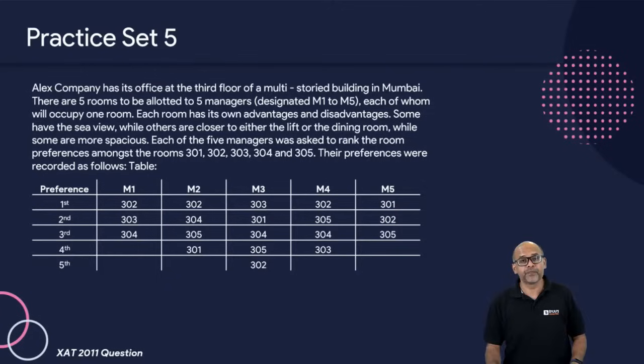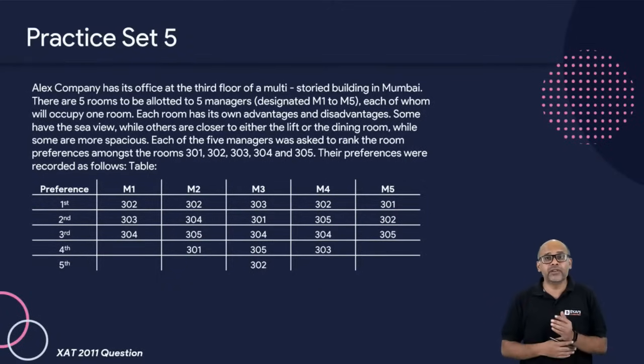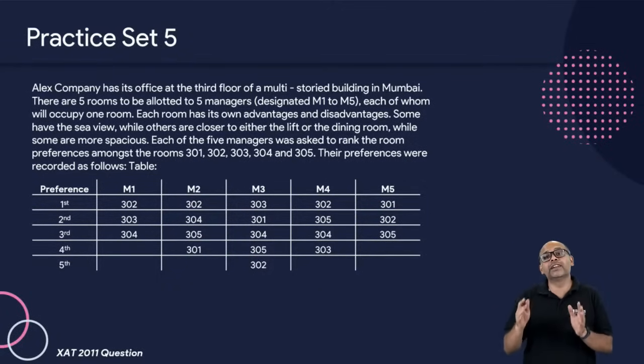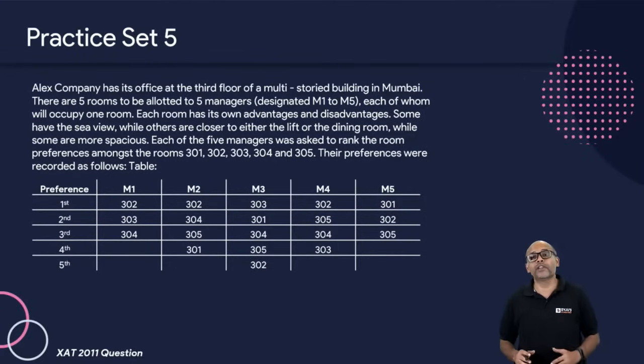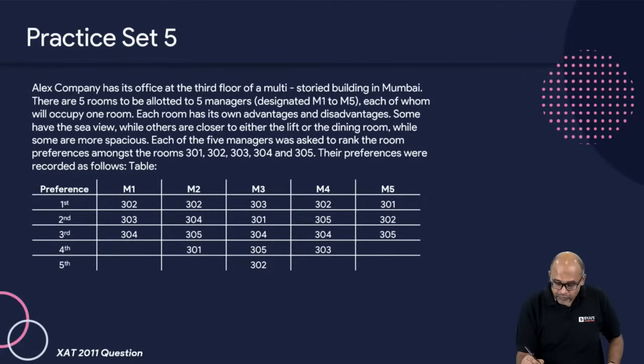Read this. This is again a decision making question, which is again mostly logical reasoning. It's in between logical reasoning and decision making, to be honest. So this is where a little bit of calculation is required. Please solve this question. I'll give you 4 minutes to think, plus 2 minutes to read. So total 6 minutes.